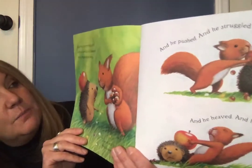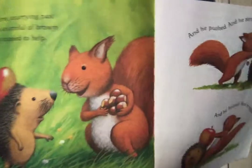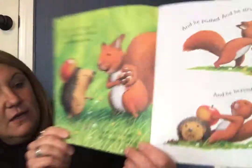Poor Hedgehog. Squirrel, scurrying past with an armful of brown nuts, stopped to help. What are the brown nuts? Do you see them right here? We have those. We picked them up at school. Remember on our walk? Those are acorns, right?